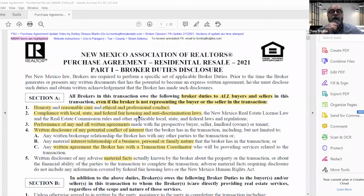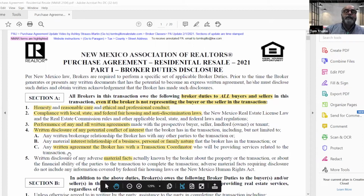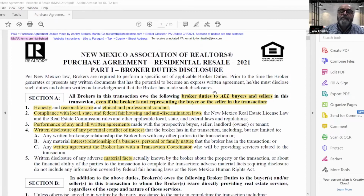Okay, so we're not going to beat it up too long, but we're going to start right off here. Of course, this is our part one, the broker's duties disclosure. We've seen this for many years. It's changed over the years. They've changed for some of those people who haven't been in the biz for a little while. You'll see it's just not one old full page. You've actually created 2 sections. But there are some things in here that I like to point out, particularly to all the brokers. And it basically says broker's duty to all buyers and sellers. Okay. And of course, we know the honesty, reasonable, and ethical personal conduct.